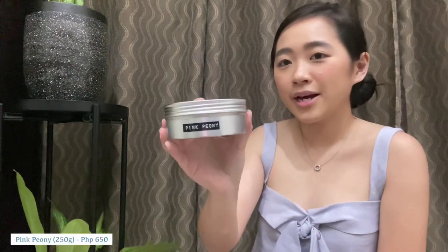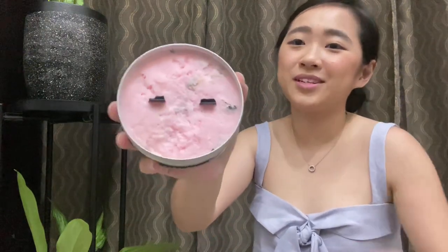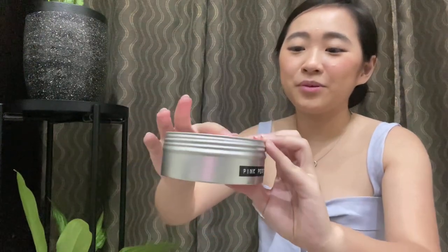And then, the next one, another Jo Malone dupe thing. It's the pink peony. Peony, I think. This one, I actually tried lighting. So, ayan. Parang kumangat na yung itsura niya. Sorry. Pero, ayan. Woodwick, ganyan.